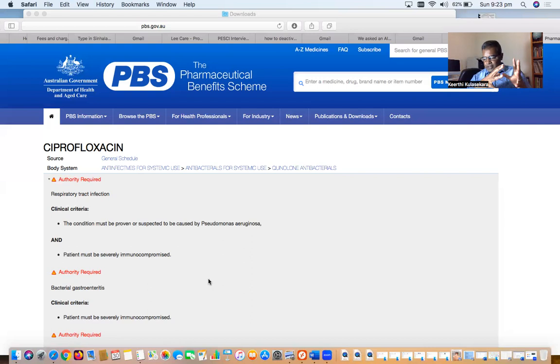And there are some medications which are restricted. So the benefits under the PBS are either unrestricted, like metformin, and then restricted, for example, with a streamlined code, say empagliflozin for diabetes with HbA1c over 7. And there are some other medications which have authority required. You have to ring the PBS and get the authority. The example I took is still there, ciprofloxacin, on the screen. I'll stop the screen share.